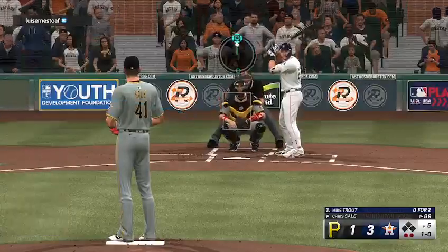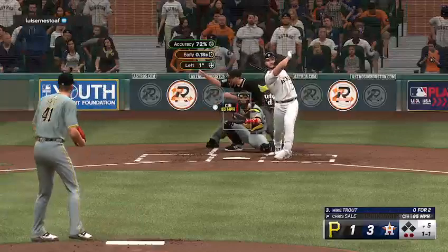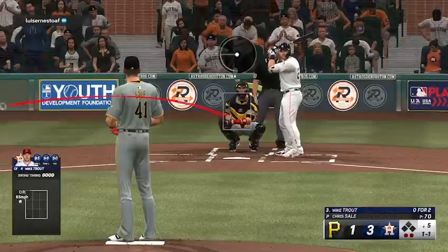And that is ball one. Swing and a miss as he chases that one darting out of the zone.